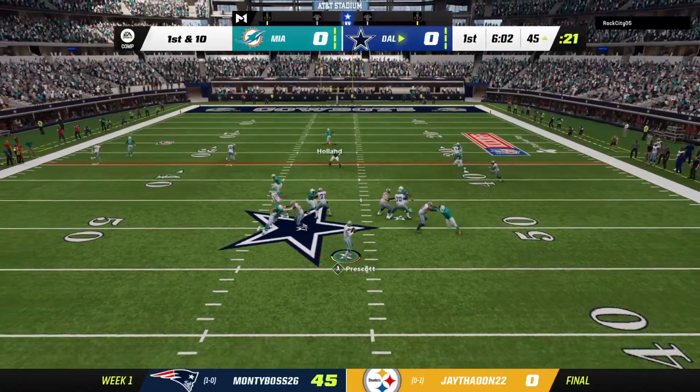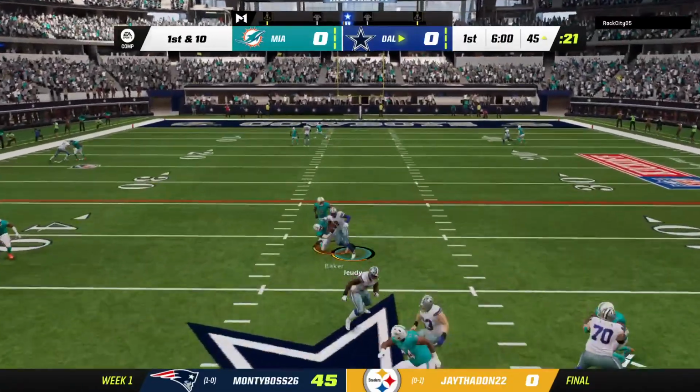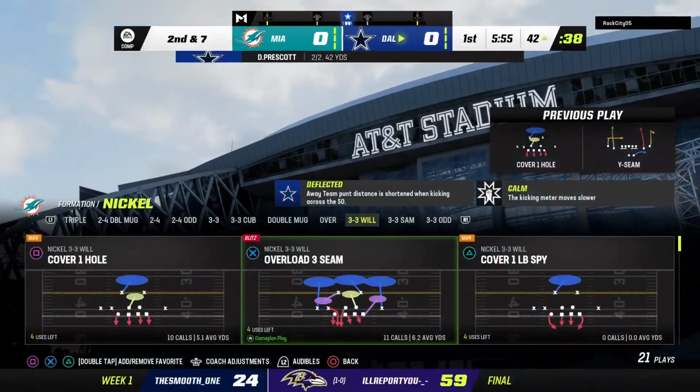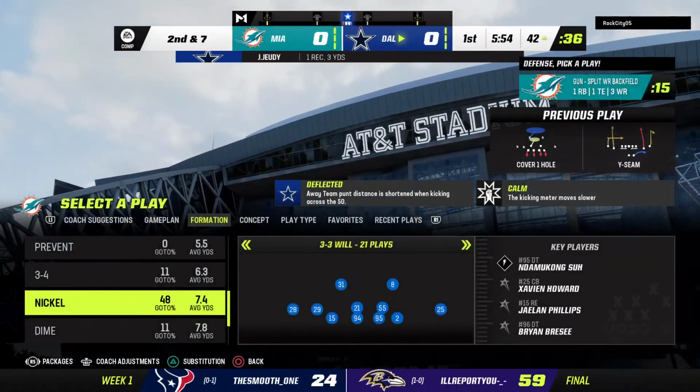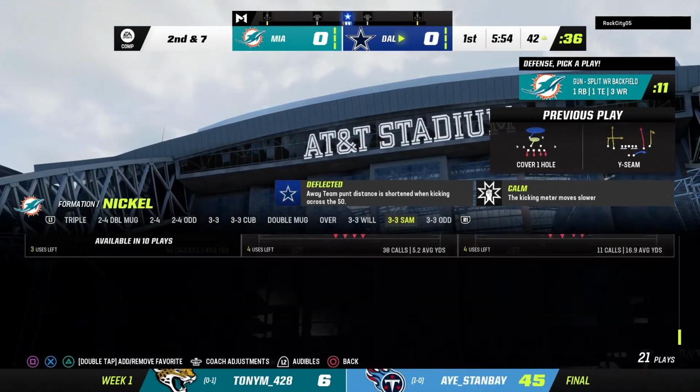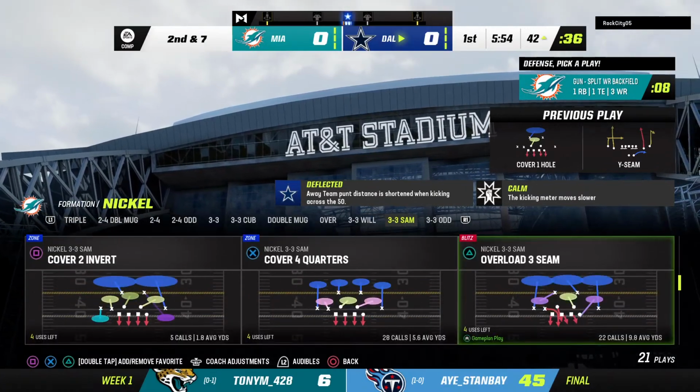A first down throw for Prescott. That's going to be caught by Judy. And they'll get this down to the 42-yard line. They kept the receiver in the short field, but that let his quarterback get the ball quickly to him before either guy in double coverage could react.